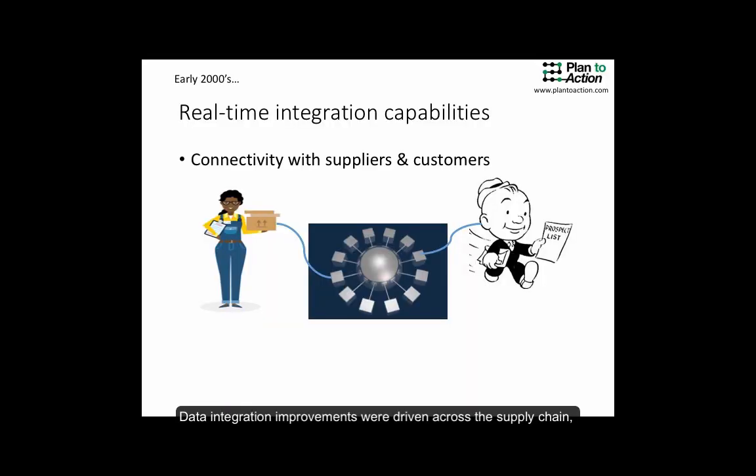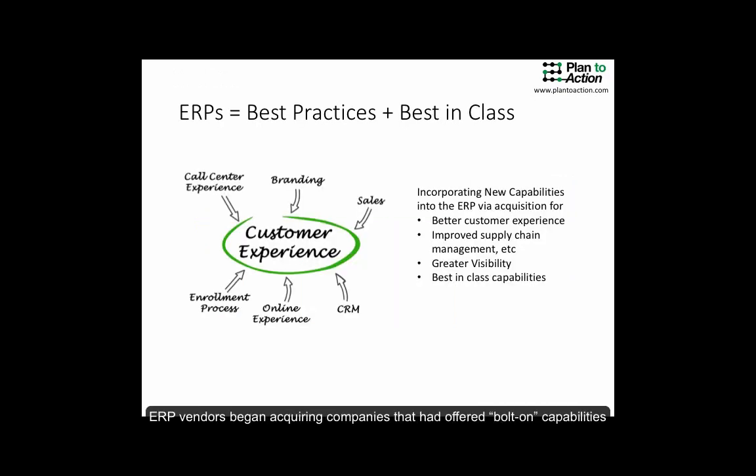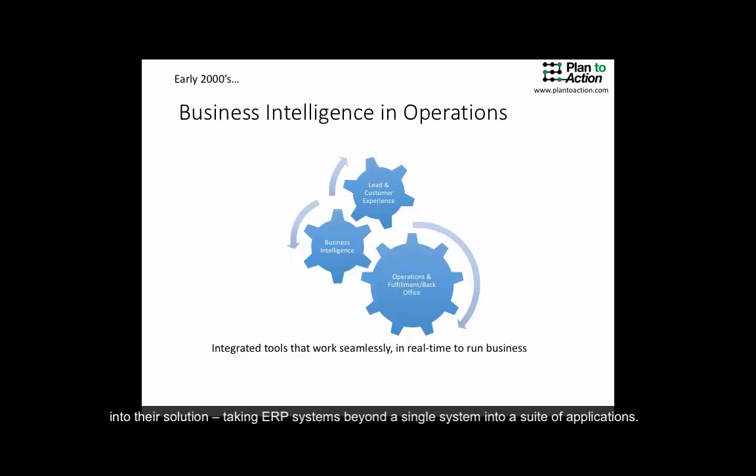Data integration improvements were driven across the supply chain, meaning there was more real-time visibility into supply from vendors and demand from customers. Also, because it was easier to integrate, ERP vendors began acquiring companies that had offered bolt-on capabilities into their solution, taking ERP systems beyond a single system into a suite of applications.